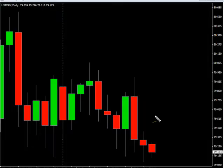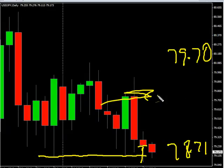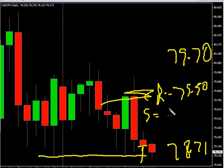We're looking at the US-Japanese yen pair. This pair broke through previous areas of support before pulling back and closing a little bit higher. Still closed down for the day on Friday, but nonetheless did close above that area of support. We are looking for this pair overall to be moving sideways. Look for it to potentially go as high as 79.70, possibly as low as 78.71. Look for some resistance around 79.50 and look for some support around 79.00.